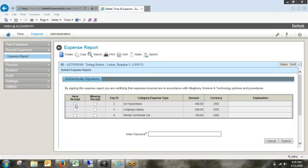So at this point you want to click which receipts you have or which ones you are missing. If you are missing a receipt, an explanation will be required and will be reviewed by your supervisor upon submission as to why you do not have that receipt.